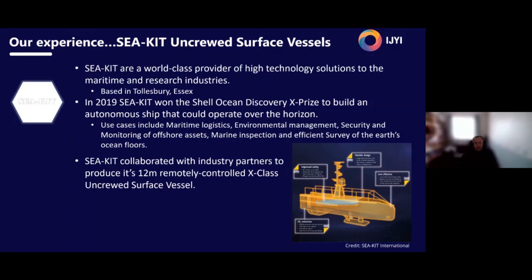So that brings us onto our CKIT case study, and I'll just gear it up a little bit for a minute or so before passing over to Tim to get into some of the detail. So CKIT are based in Tolsbury, Essex, not too far from us up in Suffolk, and they're now using one of the marine facilities up in Suffolk as well for some of the deployment of their latest generation of their vessels.